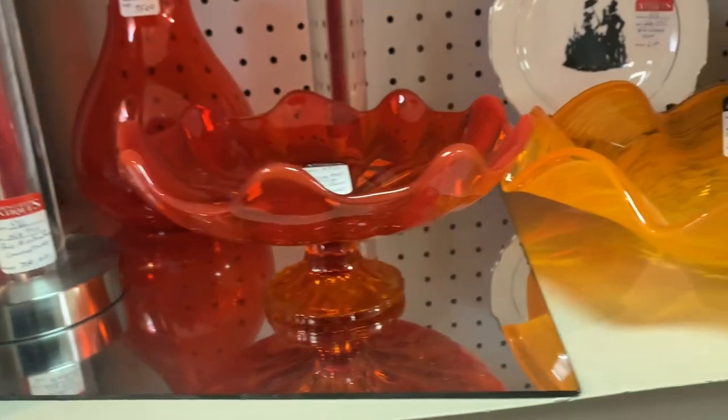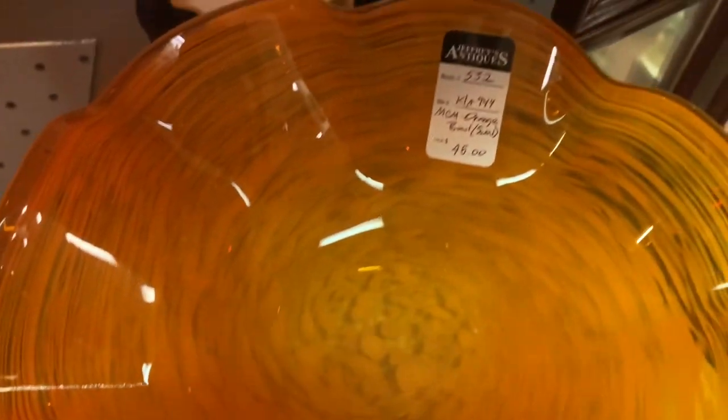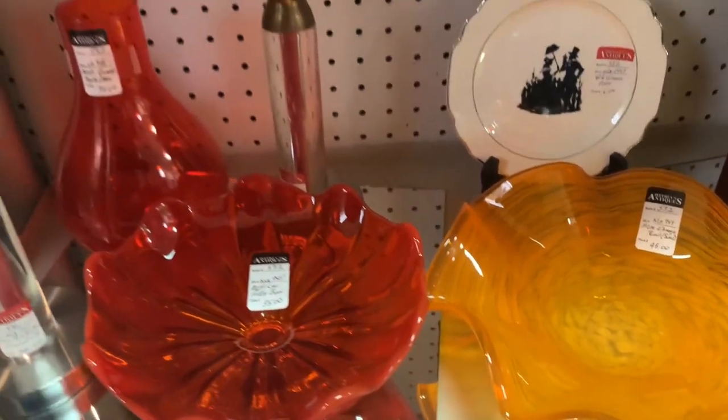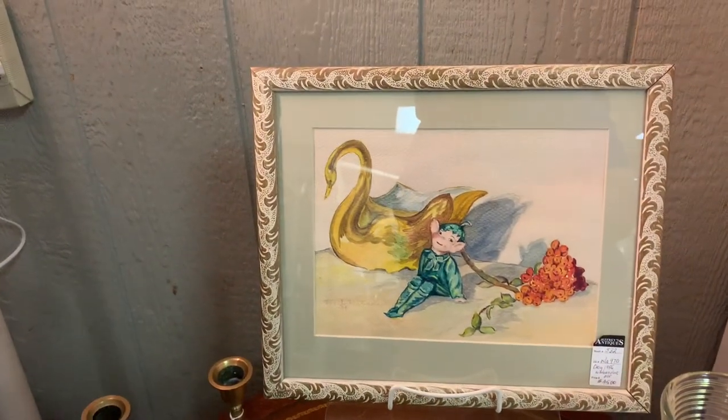They had it all here. There were lots of pieces that I liked in this booth, and I need those for my personal collection, but I wasn't shopping for me today.